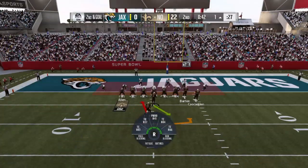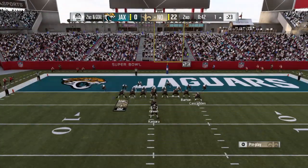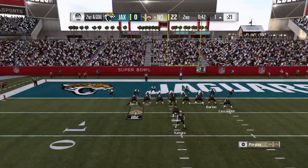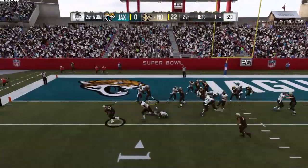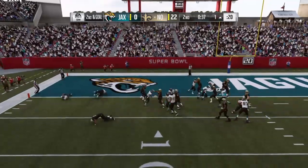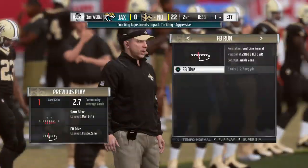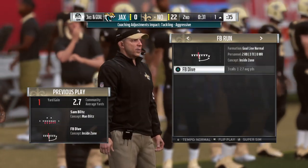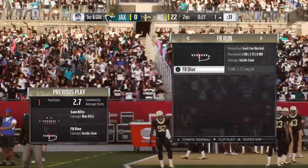2nd and goal from the 1. They'll give it to him up the middle, and he's able to break one tackle, but then quickly brought down. Calling a gain of a yard as they get a little bit closer here. It's 3rd and goal, and the big fella stuffed that one up in a big way.